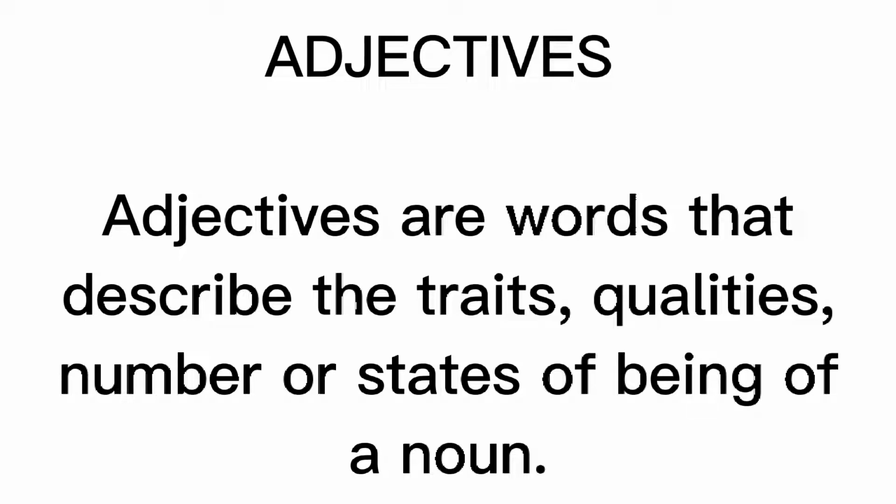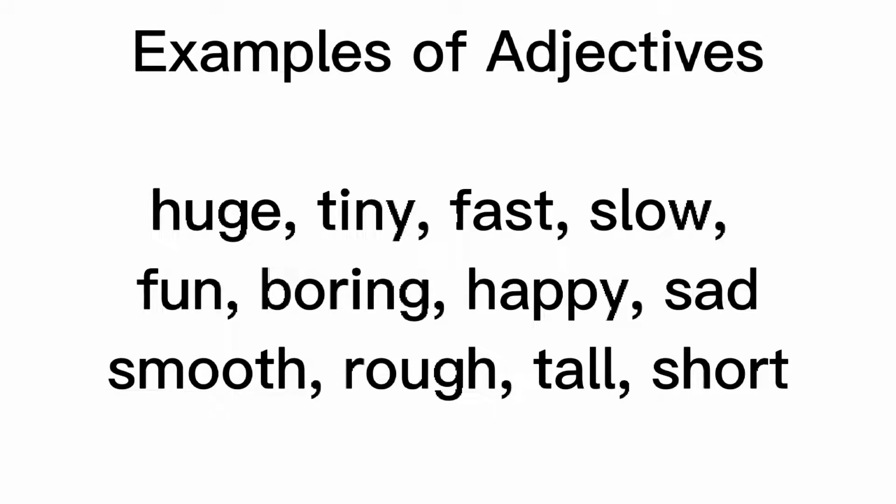Today we will talk about adjectives. What are adjectives? Adjectives are words that describe the traits, qualities, number, or states of being of a noun. Examples are huge, tiny, fast, slow, fun, boring, happy, sad, smooth, rough, tall, short. Every day we speak or write, we use adjectives.